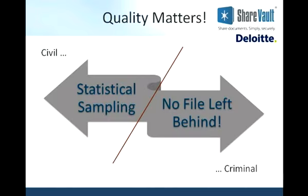So moving forward, one thing to consider is as you think about all these elements of defensibility, quality matters on both fronts in terms of the civil side of the house, where statistical sampling following a reasonableness approach may be appropriate, versus the criminal side of the house or the regulatory agencies out there, where there's a much different standard that's applied.